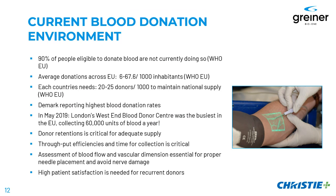This is also an area where assessing the actual blood flow of different veins and the vascular dimension, so how wide is that vein, matters. We need to be choosing wide enough vessels that flow well for proper needle placement, because we want to avoid any nerve damage. We know that in some cases, especially after chronic donation, some of these donors do experience nerve damage because we're using the same vein over and over again.